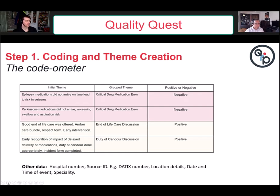And you can have a look at the first 2, which look at epilepsy medications did not arrive on time, and Parkinson's medication did not arrive on time. They're 2 separate medications. You might say, why don't we just lump them together? Well, there may be different issues with the epilepsy medication that we're not aware of, and so at this stage, probably not. But we can group them, and this is a group.